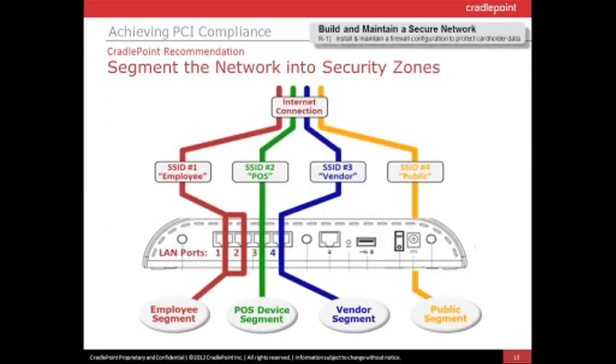So our number one, or our first recommendation, and what you'll see is a picture of a CradlePoint router here, but what you want to do is segment your network into individual security zones. A lot of our customers in the distributed enterprise are what I call small footprint retail or small footprint branch offices, where it's a fairly small office. They don't need a huge heavy metal router to handle the needs of that location, but they do have a very simple need.